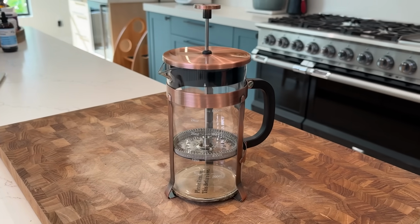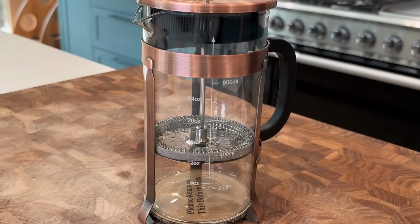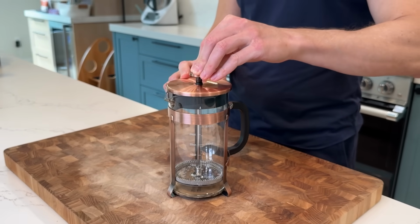Next up is a French press, which is my preferred way to actually make coffee at home. Over the years, I've talked about not using coffee makers with plastic tubing, not using the Keurigs that use the K-cups that are made of plastic and aluminum.